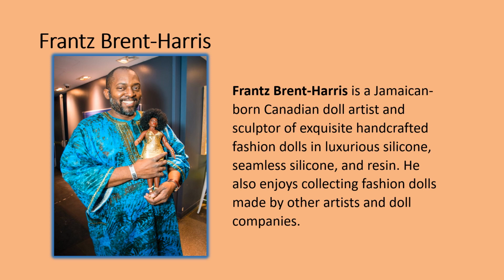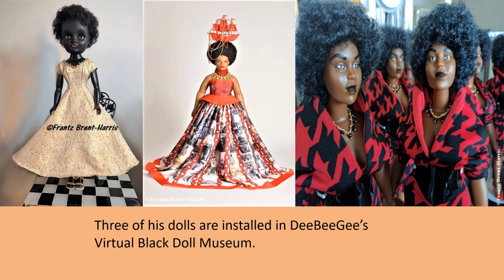Frantz Brent-Harris is a Jamaican-born Canadian doll artist and sculptor of exquisite handcrafted fashion dolls in what he describes as luxurious silicone, seamless silicone, and resin. He also enjoys collecting fashion dolls made by other artists and doll companies. Three of his dolls are installed in DBG's virtual Black Doll Museum.